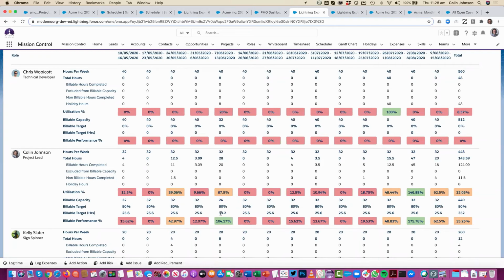So of that 24 hours, I should be doing 19. In this instance, I actually did 20 hours. So even though I didn't achieve my utilization percentage, I actually exceeded my billable performance. So certainly looking at this line, too many reds and ambers are going to give you an early warning sign that you're actually heading into a cash flow issue because you haven't been delivering the billable work required to meet the budgets that you've set for the business.